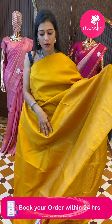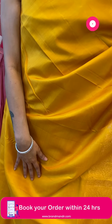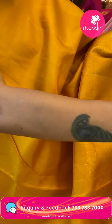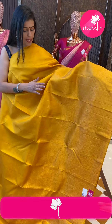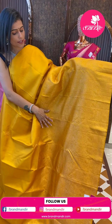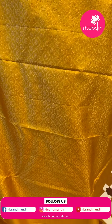Wow. Okay. So this is one of my favorites, yellow. And it has got a half and half design, as you can see. Why do we call it a half and half design? Because almost half of the design is the border, and then we have half as pallu. You can also call it a lehenga, because it has a very long and broad border. So this is a beautiful border that we have got. And here goes the pallu.